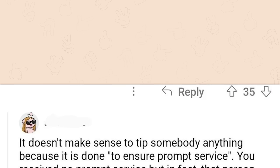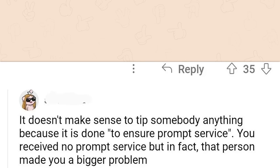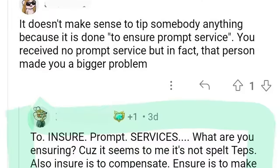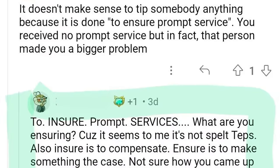It doesn't make sense to tip somebody anything because it is done to ensure prompt service. You receive no prompt service, but in fact, that person made you a bigger problem. What? To ensure prompt services. What are you ensuring? Because it seems to me it's not spelt TEPS.